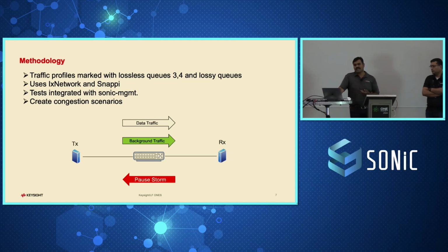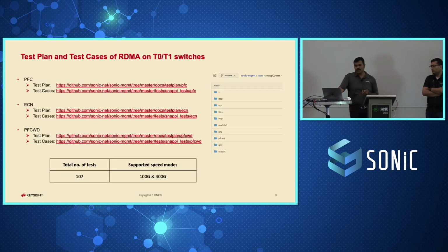This methodology is applicable to all the remaining cases that we have developed. And we have developed them using ASIC network and Snappi. All these cases are already integrated into the SONiC management. So these are the links for the test cases and test plans. Here we can see, I'm not sure whether it's visible, under the Snappi tests, these are all the set of cases which are supported by the Keysight hardware. There are in total 107 cases, which can be run on 100 gig and 400 gig speed modes. And all these are part of SONiC regression runs.